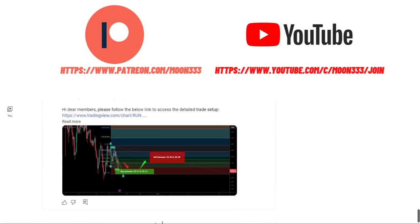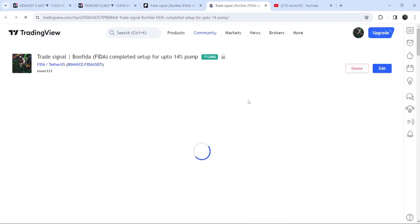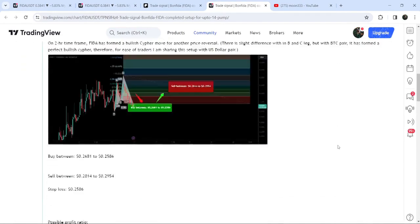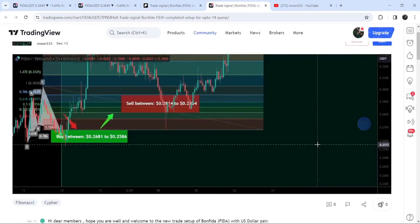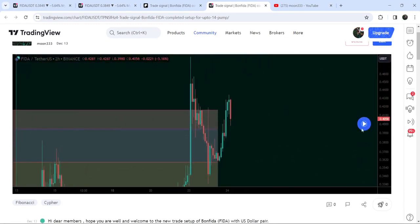Let's start the analysis. First of all, let me begin with my most recent trade signal for Bonfida that I shared on 13th of December, and that was a harmonic bullish reversal Cypher pattern that Bonfida formed with the US dollar pair on a 2-hour time frame chart. This was the complete trade setup. This was the buying zone and the sell target zone, and this was the stop loss. Now if I play this chart, you can see that the price line started a very massive reversal from this buying zone, and so far it has produced almost 87%, a very massive rally.